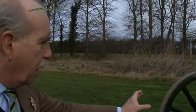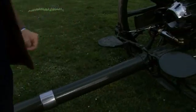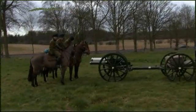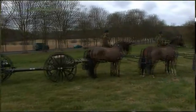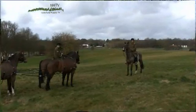Underneath the gun is the pole trail, which allowed it to be towed. And this is one of the design constraints on both the 13-pounder and the 18-pounder. They had to have a single pole trail in order to keep the weight down, and the weight was important because it had to be towed behind a team of 6 horses. But it did constrict the ability of the gun to elevate, and it could only make 16 degrees of elevation, which in turn affected the range.